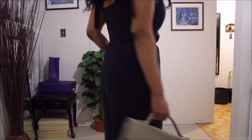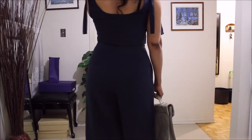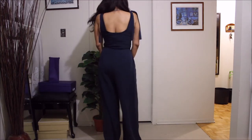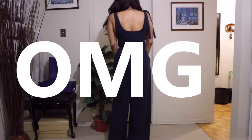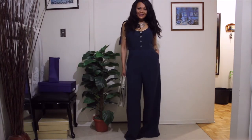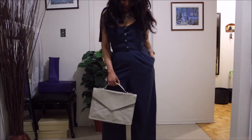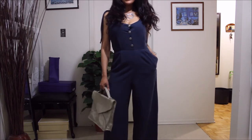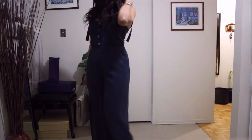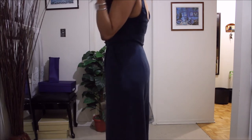And to add to my love for this piece are those strings that you tie at the top. OMG, this piece is just flattering. It also comes in this gorgeous navy blue color that is so hard to resist and flattering on every skin tone. So this is a definite must buy if Zara restocks.